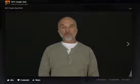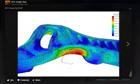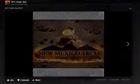Our engineering team will produce a detailed analysis of what we expect to see with this test, how we expect these two impacting bodies to behave when they collide at 550 miles per hour. This finite element analysis will be used as the centerpiece of our presentation when we formally request the use of the Crash Test Center's facility.